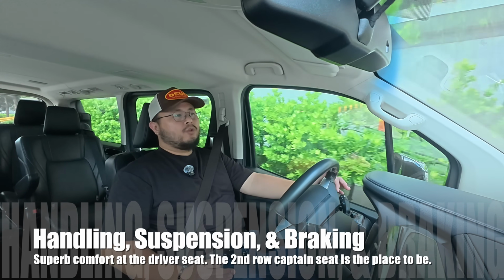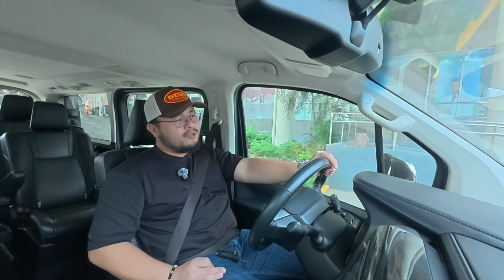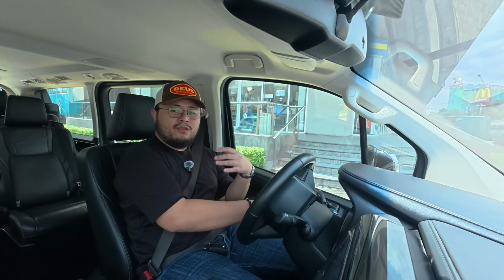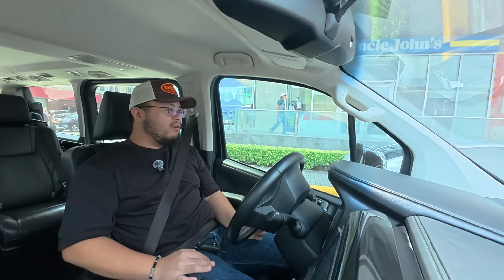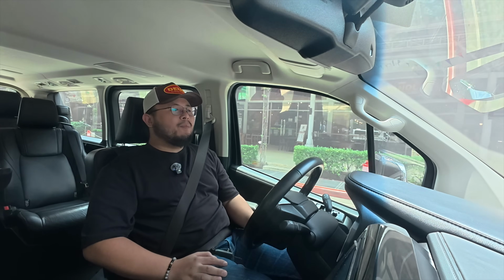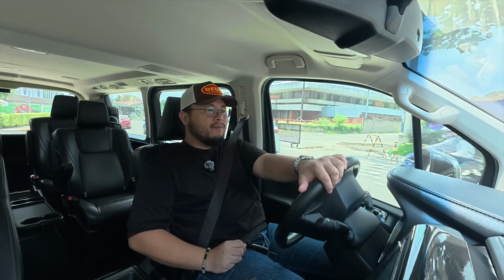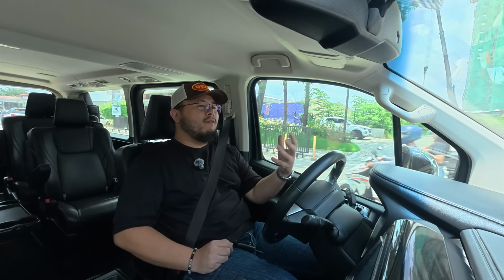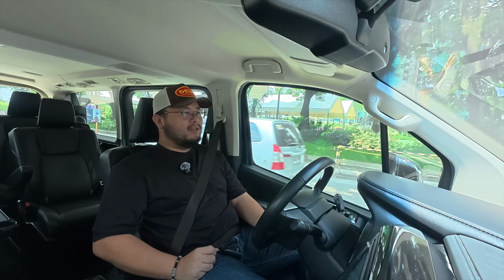And now let's move to its handling, suspension, and braking. And first, let's talk about its braking. So this car comes with disc brakes on all its 4 wheels, and so even though the Toyota Hiace is a massive vehicle, I don't find the braking power of it wanting. And also, one characteristic that I notice in this car is that the biting point of its brake pedal sits at the right spot, at least according to my own preferences. However, it's not too high in such a way that it makes it uncomfortable for you to press on the brake pedal.